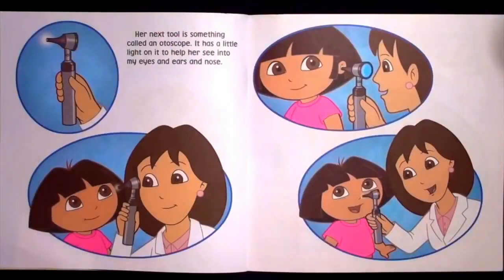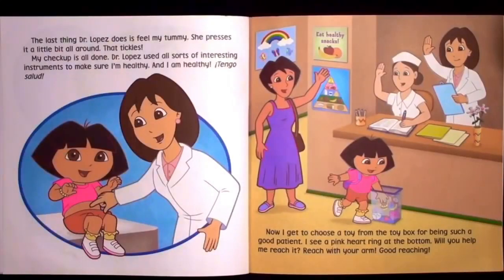Her next tool is something called an otoscope. It has a little light on it to help her see into my eyes and ears and nose. The last thing Dr. Lopez does is feel my tummy. She presses it a little bit all around. That tickles. My checkup is all done.